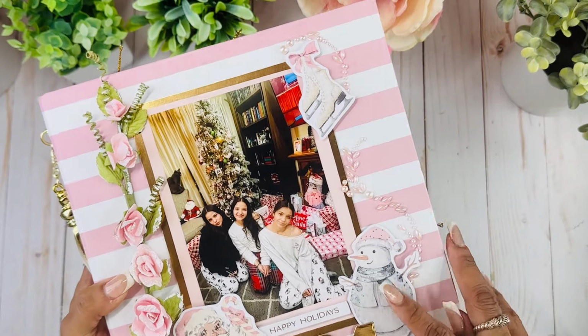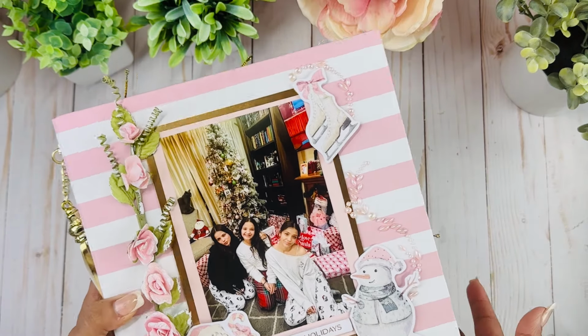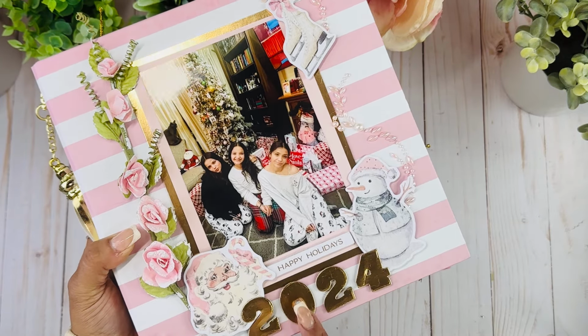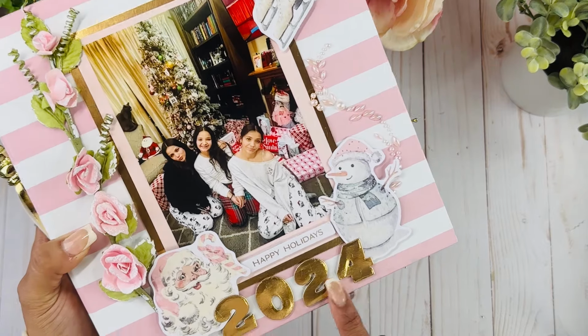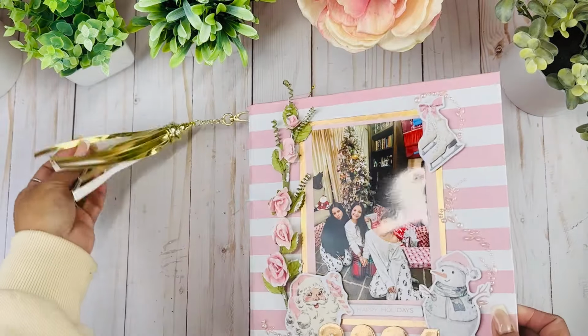And then for the paper collection, I am using Sugar Cookies by Prima on most of them, and then just complementing with some papers from my stash. The numbers here are a die set by La Craft, so I love their little bubble numbers. They're so pretty, so I'll try to link it below. And so yeah, let's take a look at the memories.